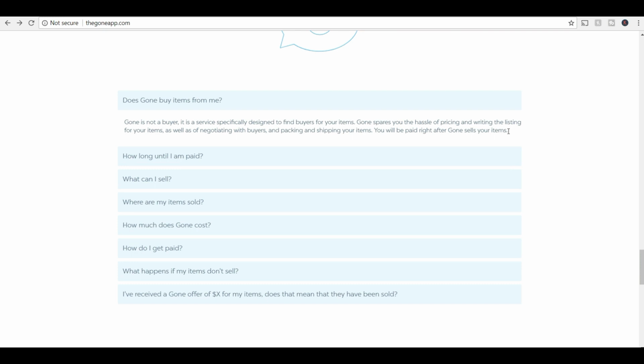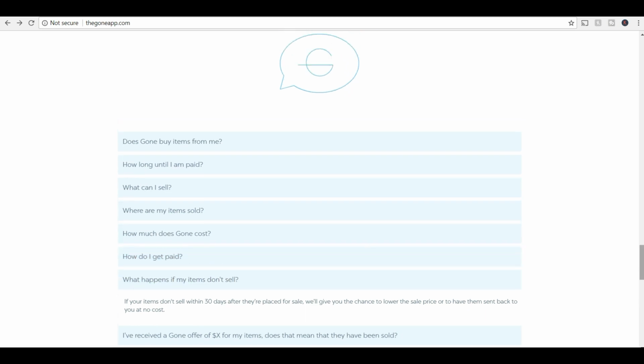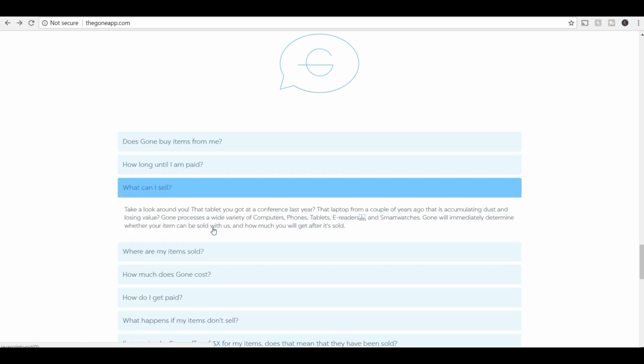Okay, what happens if you don't sell my item? "If your item doesn't sell within 30 days after they're placed for sale, we'll give you the chance to lower the sale price or to have them sent back to you at no cost." That's not good. Okay, so just tell me when I get my money. "After Gone receives your items, we'll inspect them, and given everything is okay, we'll do everything we can to pay you within 30 days." Okay, so basically, Gone doesn't want to take any risk at all.